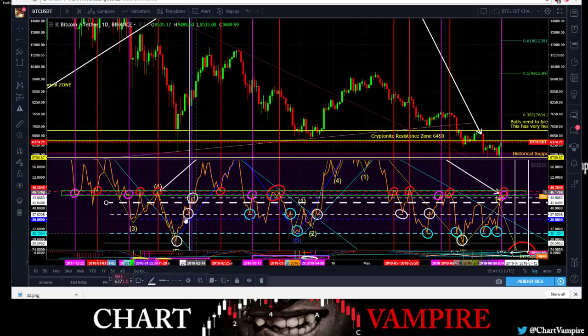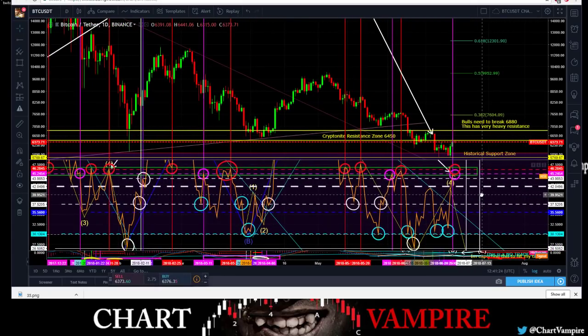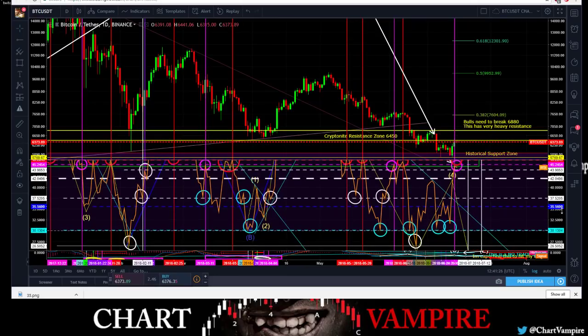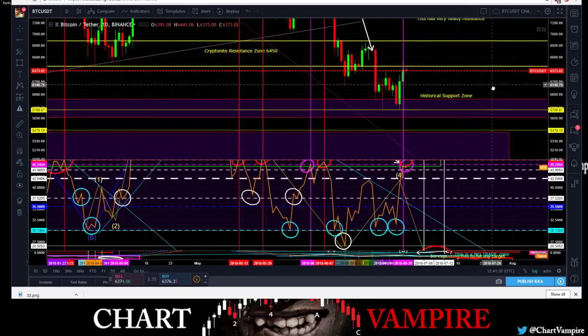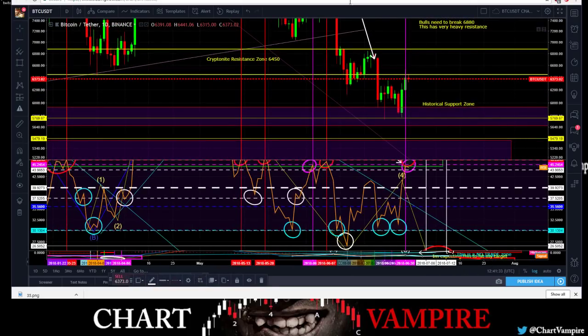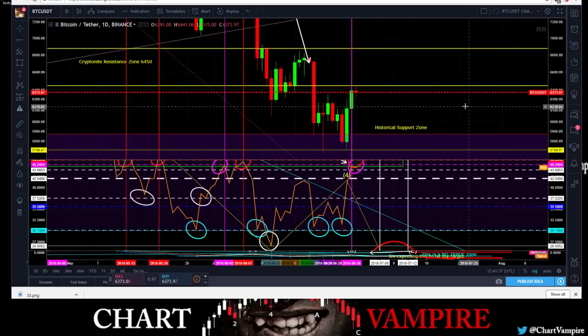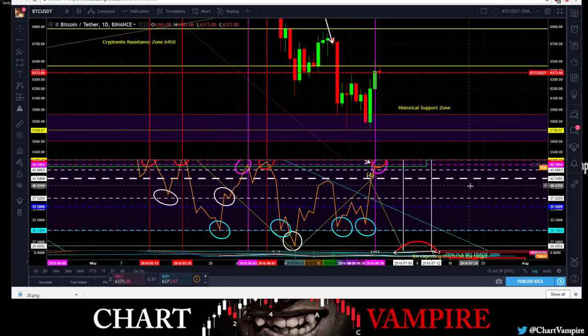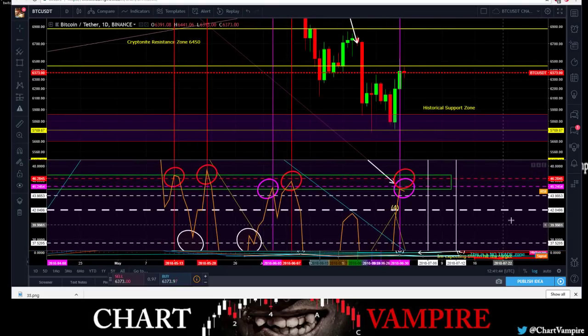See here, you got, took off. See, it didn't hit the white line perfectly, and then it did take off. I mean, this is pretty close, and it is kind of conforming with the bubble chart. Let's see what we got. Let's dig in deeper to this thing.